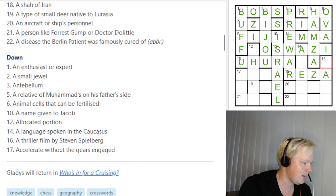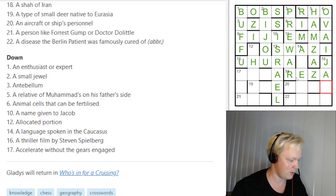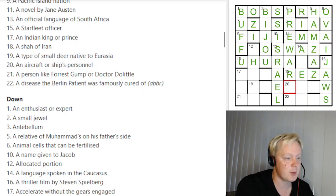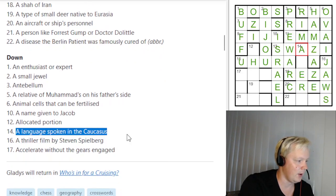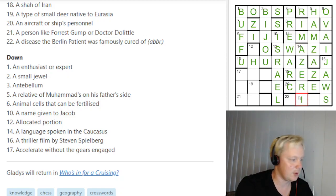Let's try the 16, a thriller film by Steven Spielberg, four letters. Well, Spielberg has many famous films, but Jaws is definitely a thriller and one of his famous films. So let's see, 20, an aircraft or ship's personnel, it would be crew. And now I think we can just know a language spoken in the Caucasus. It's Azeri, Azerbaijani, spoken in Azerbaijan and in like northern Iran. So that's Azeri with an I at the end here. Also, a couple of sets in the grid already.